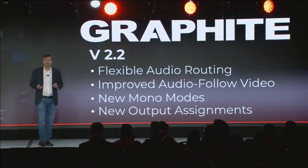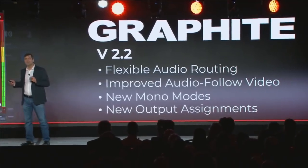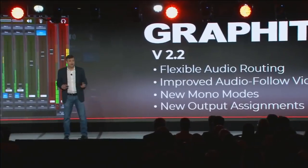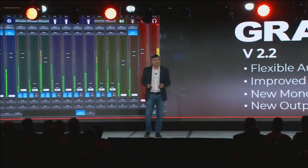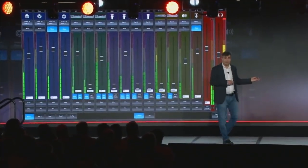So the last few Graphite releases have been all about adding big new audio features. We've made our audio routing much more flexible. Our audio follow video features are now even more powerful. We've added new mono modes and new output assignments. Now, routing and mixing are one thing, but at this NAB, we're adding a powerful new feature that was never even promised, equalization.